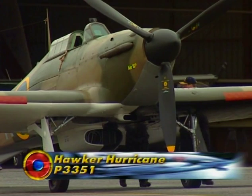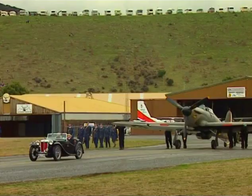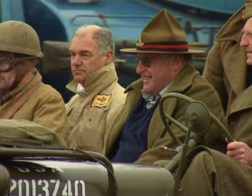Most of all, the highlight of Warbirds Over Wanaka 2000, the rolling out of Hawker Hurricane P3351. One of only eight left flying in the world, and the result of 6 years' hard work and restoration. And the dream of Warbirds founder, Sir Tim Wallace.